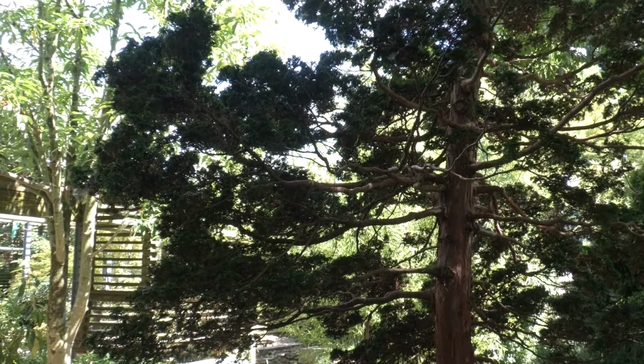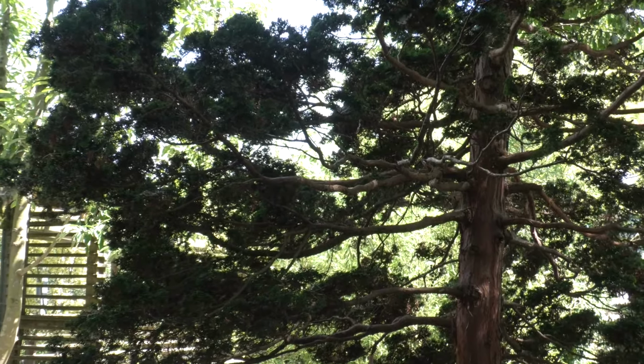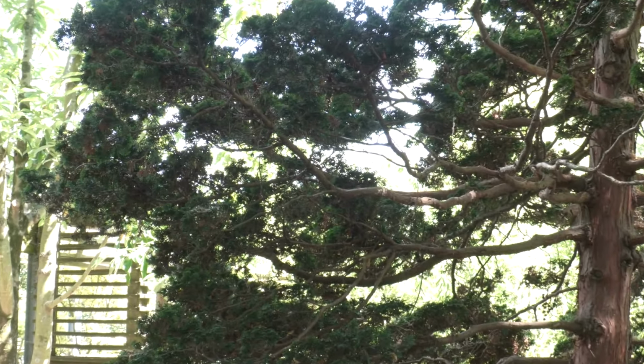To me, the best vantage point to really experience that is right here, looking through it, because you can see all those different layers.